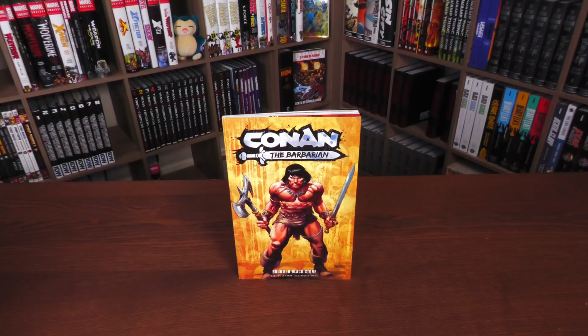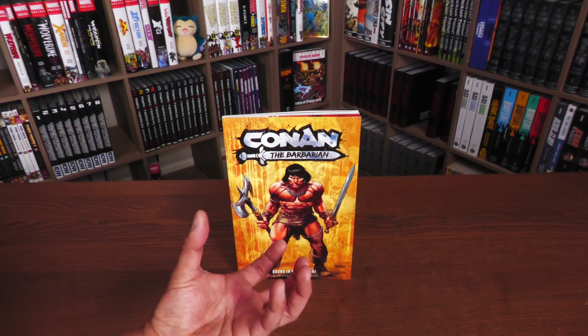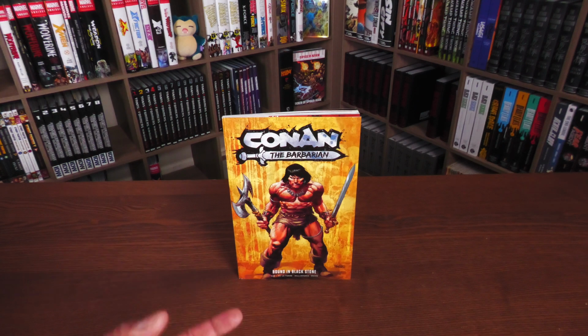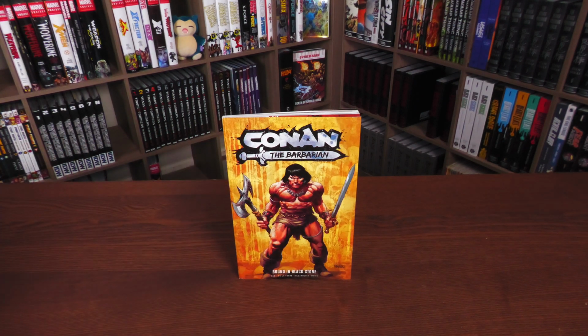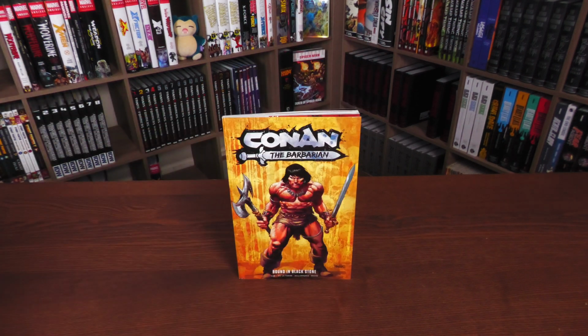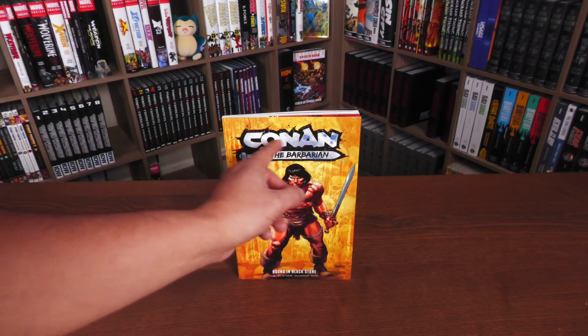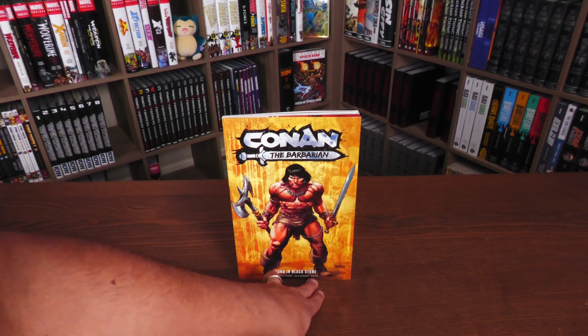But let's shift the focus back to this. So we do have this image right here, and Panosian really channeling that old school Buscema feel to this image. I love it. He's got an axe over here, completely shirtless, and the sword over here to the right-hand side. Conan the Barbarian, Bound in Black Stone. Down here, Zub, de la Torre, Villarrubia, and White.